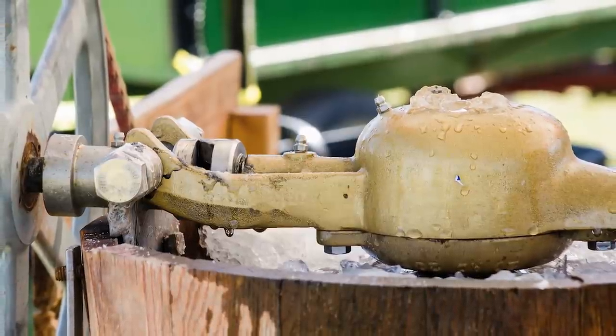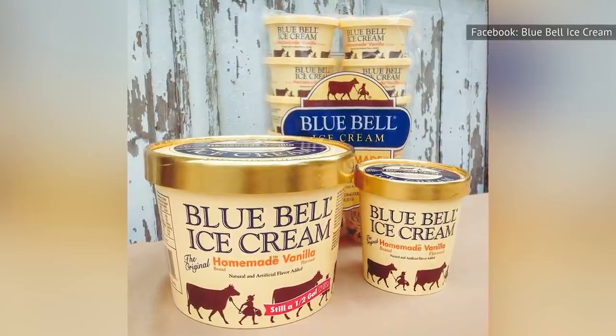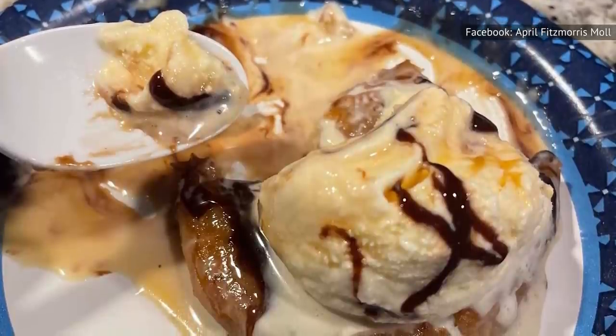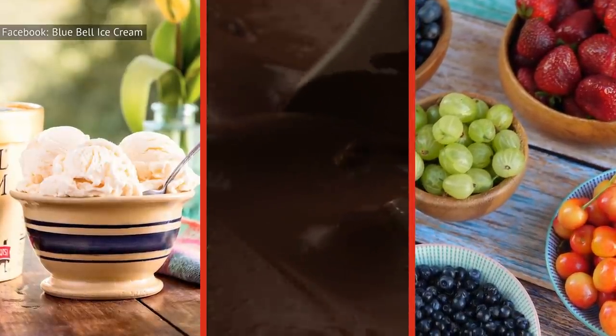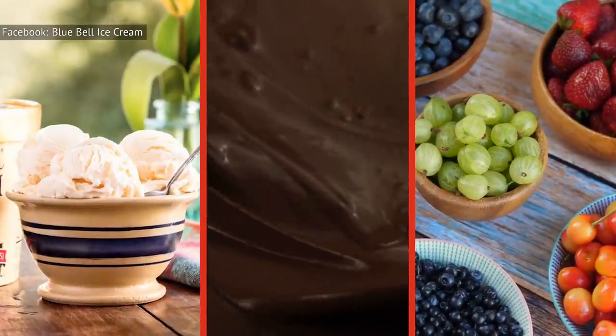If you've ever eaten homemade ice cream before, you know that there's a difference in terms of texture and richness. While those attributes are missing in virtually all mass-produced vanilla ice creams, Bluebell has somehow managed to retain that homemade experience with this timeless offering. You can eat it plain, top it with chocolate fudge, or add your favorite fruits. No matter what you do with homemade vanilla, you'll be overjoyed.